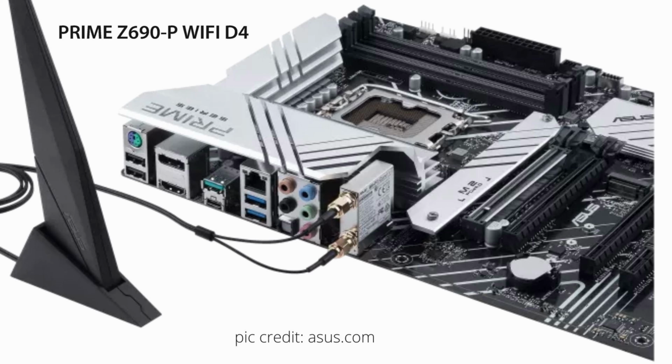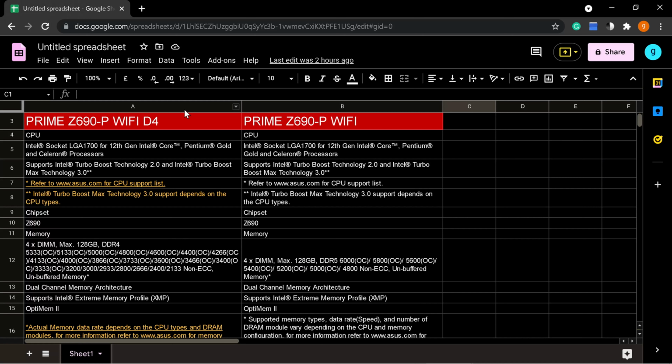And that cheapest one, the Z690M Plus D4, so it's got the 1 gigabit Ethernet, is $190 US. Ballpark pricing, okay? So that gives you a good feel for it. So what I've done is I've taken the DDR4 Prime Z690P specs and compared it to the DDR5 Prime Z690P Wi-Fi. I put the specs side by side to see what the differences are, because the pricing's very similar whether you go with DDR4 or DDR5 as far as the boards are concerned.